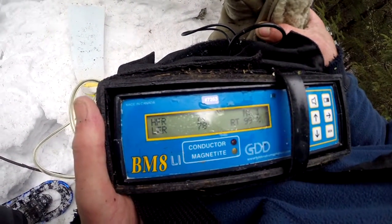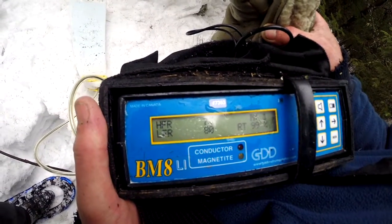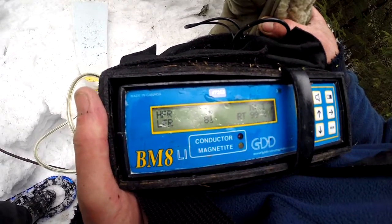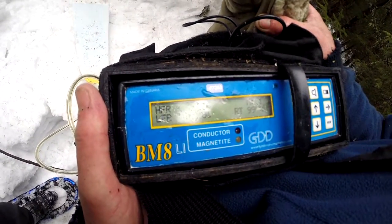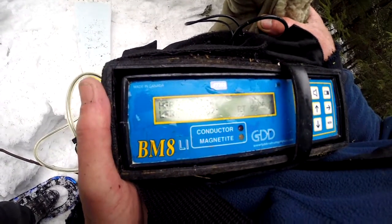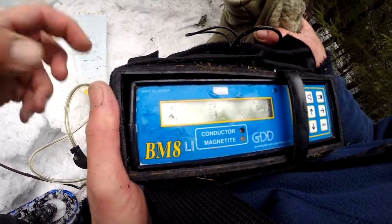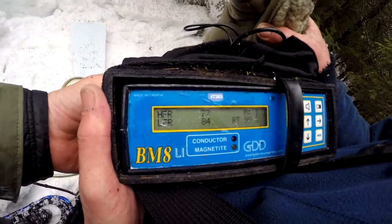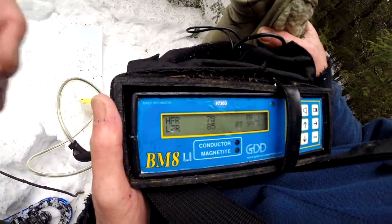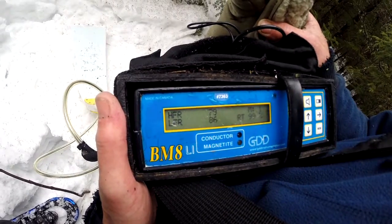So what do those numbers mean? The HFR is high frequencies, the LFR is low frequencies, the M is a memory recorder, and the RT is the quality, it's the ratio, the quality of the conductor, and when I see 99% like that, it means I have a really good quality conductor. So there's going to be a lot of metal in the rock below us, of one kind or another. Okay. And those numbers in the 80s, 78 and 85, that's superb.